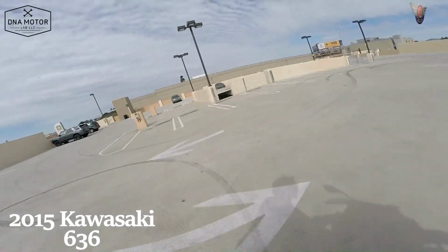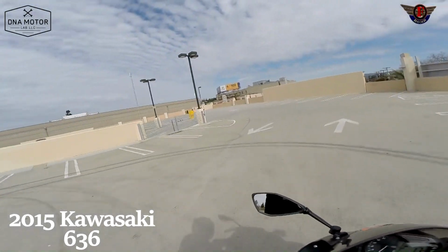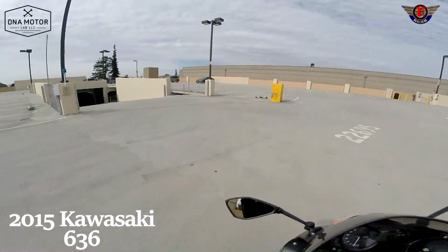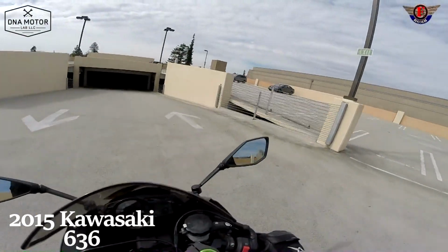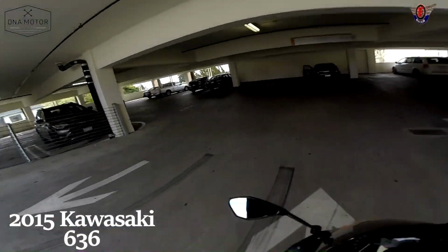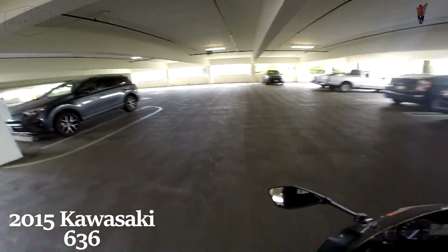To return this bike. I actually want to stay on this bike. So do me a favor and don't buy this bike so I can continue to ride this thing. But no, for sure, if you guys are really interested in it, let me know. I'll make it happen. I'll get you a deal.